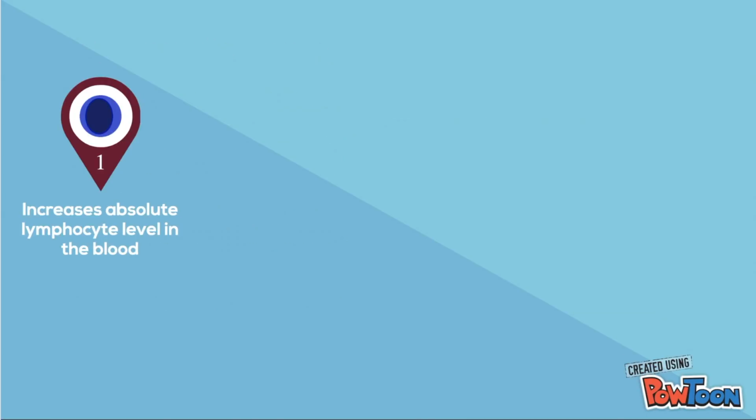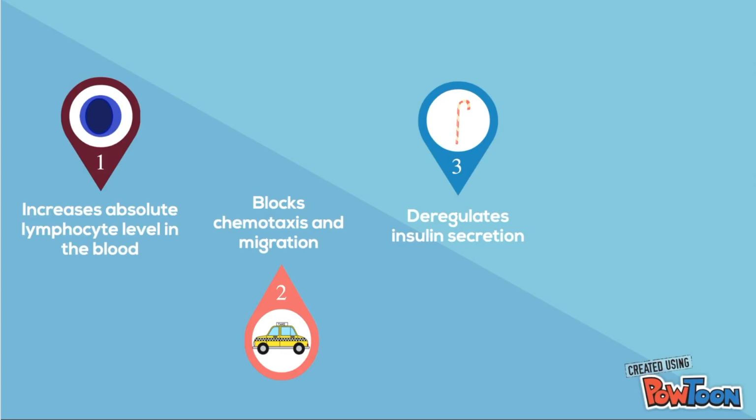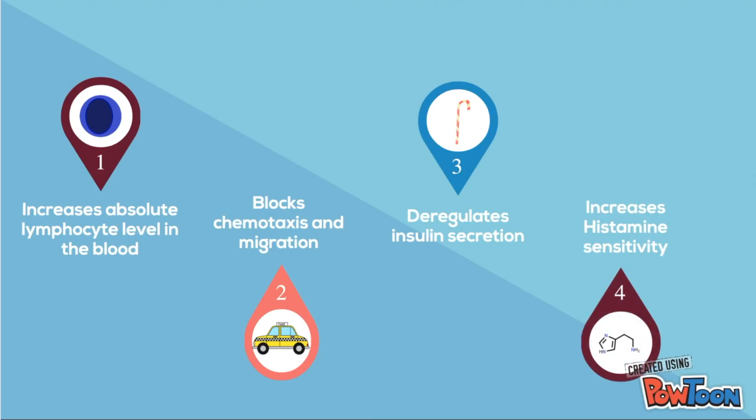First of all, it leads to a lymphocytosis, and it does this through a couple of mechanisms that we'll talk about in a second. It also blocks chemotaxis and migration. It leads to a dysregulation of your insulin secretion, normally increasing the amount of insulin you secrete, so you get into a hypoglycemic state. And finally, it increases histamine sensitivity, and this has a couple of consequences that we'll talk about.